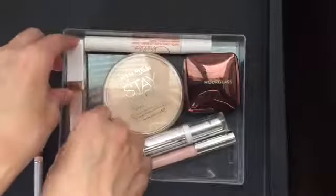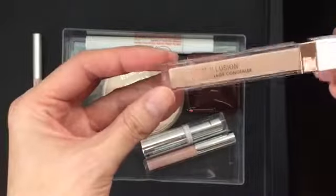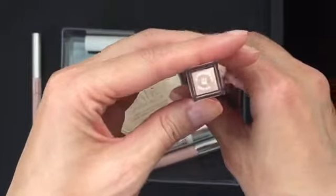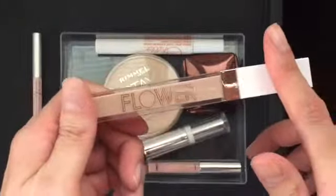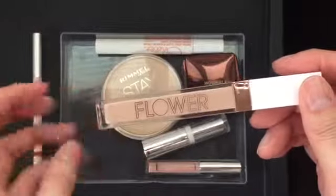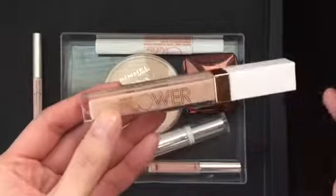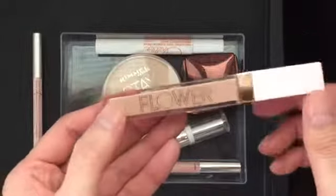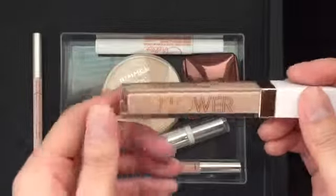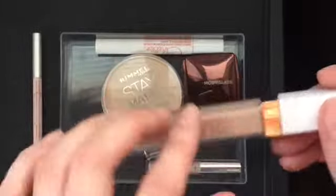The other concealer was new to me. This is the Flower Beauty Light Illusion Full Coverage Concealer, and this is in the shade Fair. I pulled this in mainly because I was using the Becca foundation, which is a dewier kind of illuminating foundation, and I thought that it might pair nicely with this kind of light illuminating concealer. So I did use them together frequently. I thought it was a nice concealer. I wouldn't say it's my favorite, but I'll definitely keep using it.